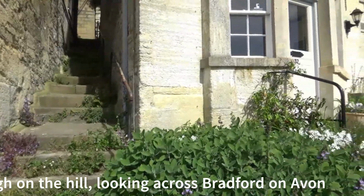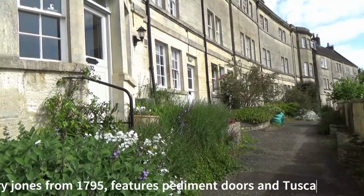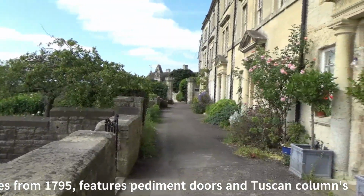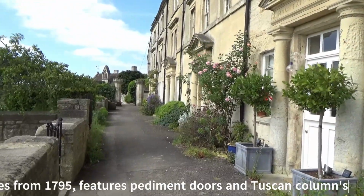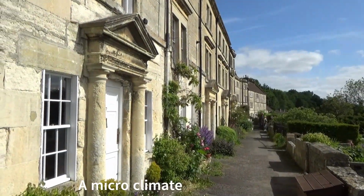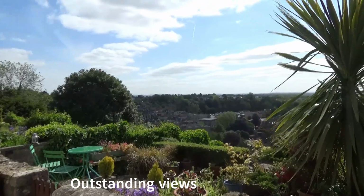Many types of shrubs and flowers grow up here. Built by Henry Jones from 1795, featuring pediment doors and Tuscan columns. What makes this area special is it's got its own microclimate. Outstanding views.